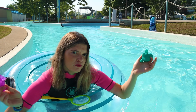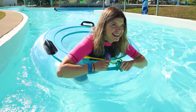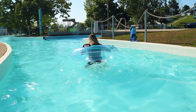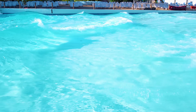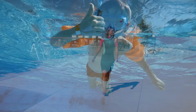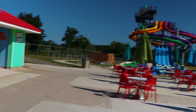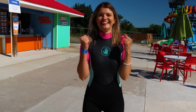Hey, friends, we've been at the lazy river for quite some time. Do you want to go see some other fun attractions at this amazing water park? Let's go see what else there is. Come on! Wow, look at those slides! Oh, they look amazing! We gotta try them, come on!